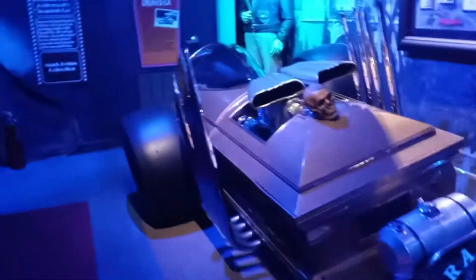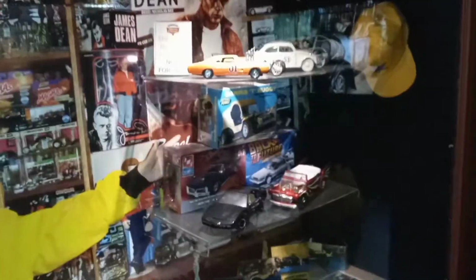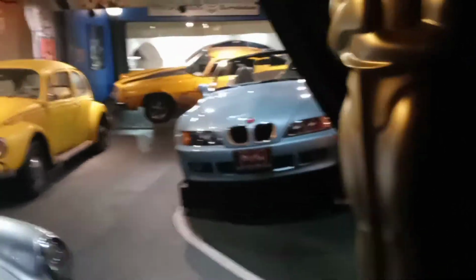This is the Monsters Dragula. It's the drag car from the Monsters show. Usually I would stop in here and watch some of these, but I don't really feel like sitting and watching. If you guys do not know, the Hollywood Cars and Stars Museum is owned by George Barris, and he's one of the main people involved in all the Hollywood cars and stuff like that. He makes all the different ones for the movies.